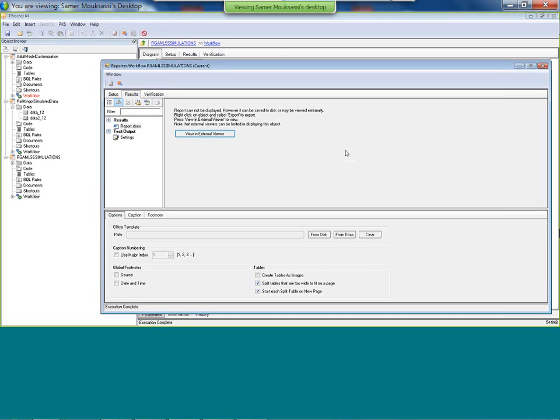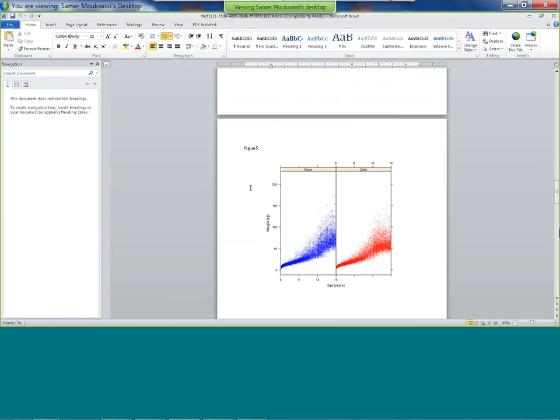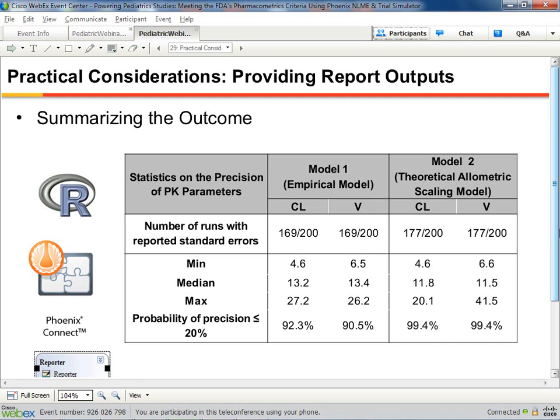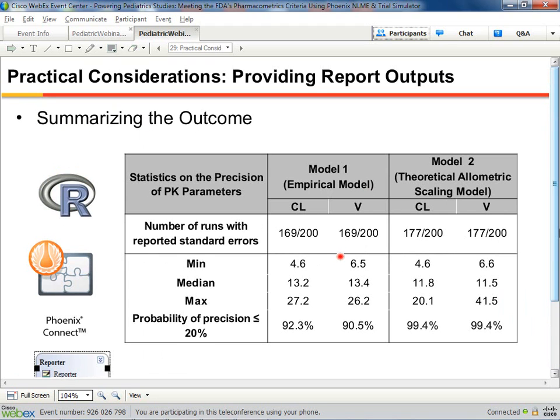a Word report with whatever content, figures and tables I chose to include, which is very convenient and saves us a lot of time. I double-click the Word document, and these are generated graphs which were incorporated automatically into the Word document. You can also control the captions, the titles, and so on. So that's one nice feature. Going back to my slide deck. So basically that was a table generated within Phoenix Connect and our RTF tools and automatically output into a Word document.